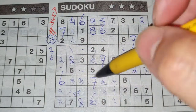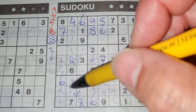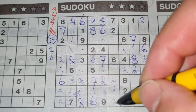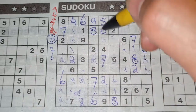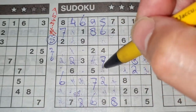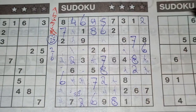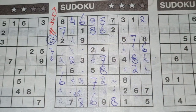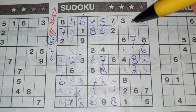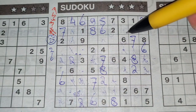So we have 8 in this row, 8 in one of those 2 boxes in the row below. So in the last row, the only place for the 8 should be there. 8 in this column, 8 in that column. So the column between the middle column, the only place for the 8 should be there. And now I cannot continue with the 8. Need to wait.